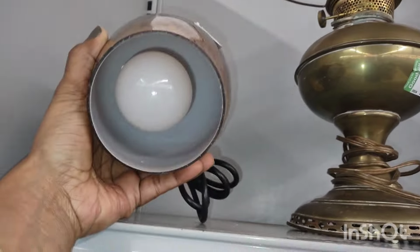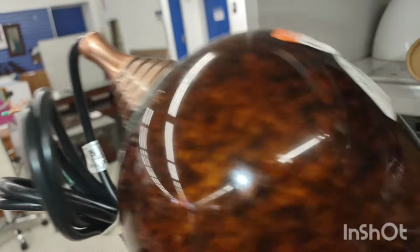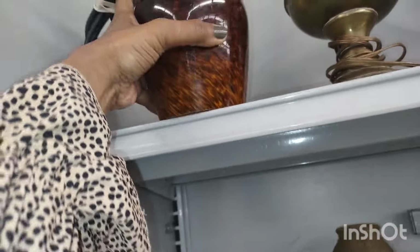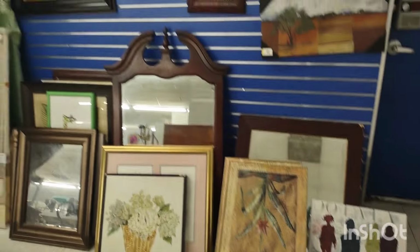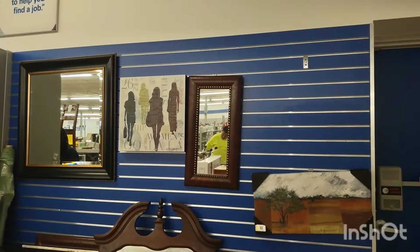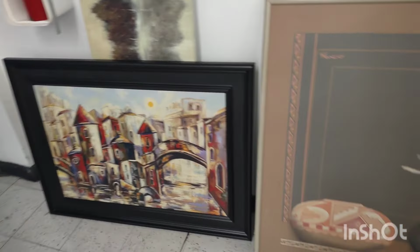This was beautiful. And yes, I had wanted to bring it home, but it was broke and I don't need any more projects. So that was a bummer. I thought I had found me a nice piece of a lamp I could hang in my room. I want to hang a lamp by my bed. You know what? I think I have one. That one that I bought, that brass one.